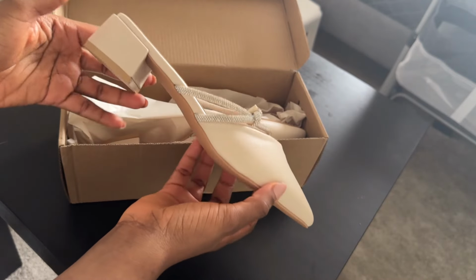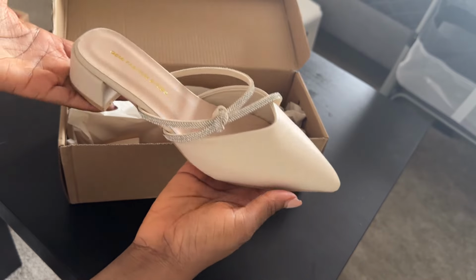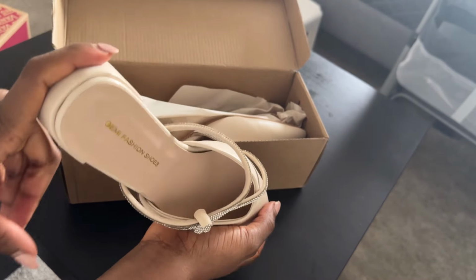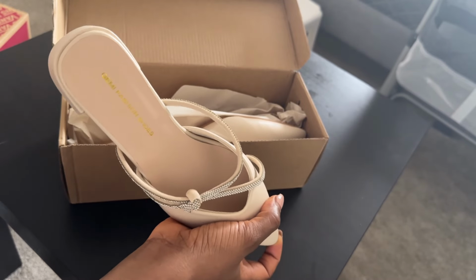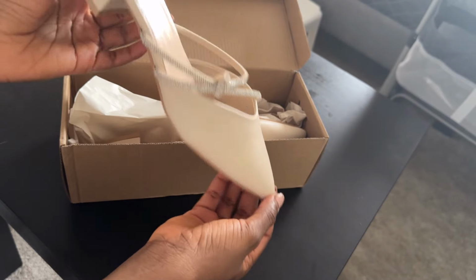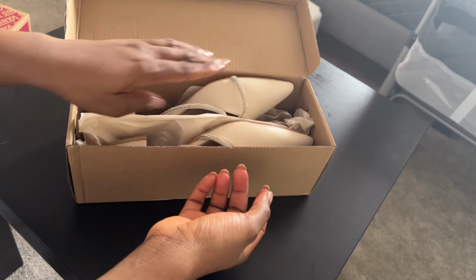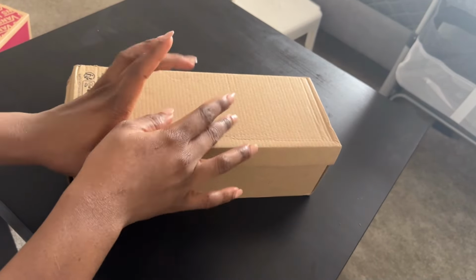This is the one I'm going to wear for my baby's dedication, my child dedication. Tried it with the dress I'm wearing, and guys, I look like a rich aunt, giving rich auntie vibes on call. So this is what I'm going to be wearing. Very simple, and these are the stuffs that I got from Shein.